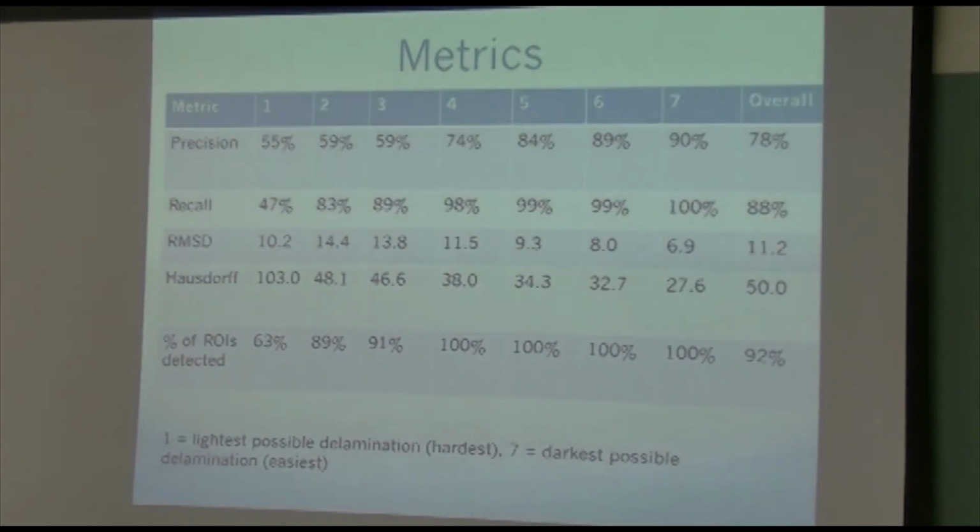So these are very promising results, particularly when you look at this last one, where you see that the vast majority of our misses are at this lightest level, where even humans looking at those images are going to be missing probably at a similar rate.